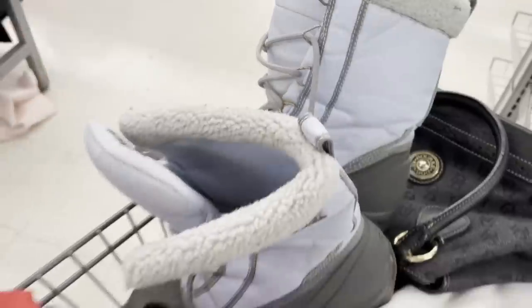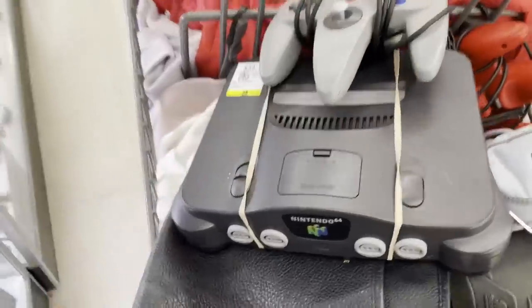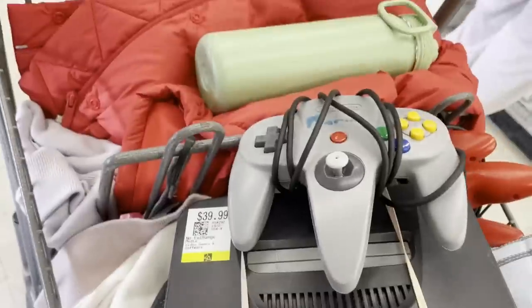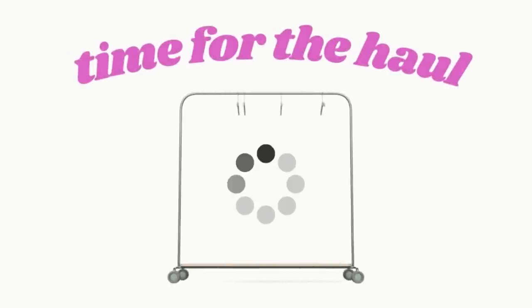So you will see those in a little bit in the haul as well, because you best believe I brought those home with me. And then a Nintendo 64. Oh my gosh, if we didn't already own one of these, I would have bought this for $40. It's not worth it for reselling, and we just didn't need another one. But you'll see the rest of what I got in the haul.